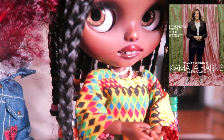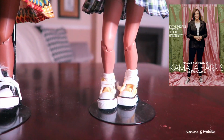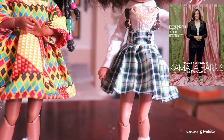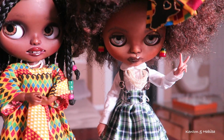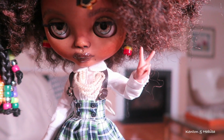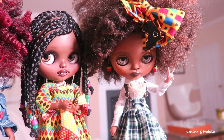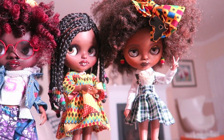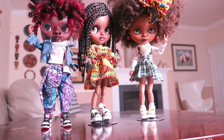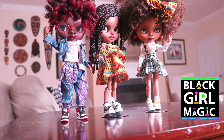Ayodele is usually pretty chatty, but look at her looking all shy. And look at these chucks here. Those are yellow and the other pair are black. Jamila has to be so extra. Do you see how many layers of pearls she's wearing? Like, how many layers of pearls do you need, girl? Anyway, they are celebrating Black girl power and Black girl magic. You can be and do whatever you set your mind to.